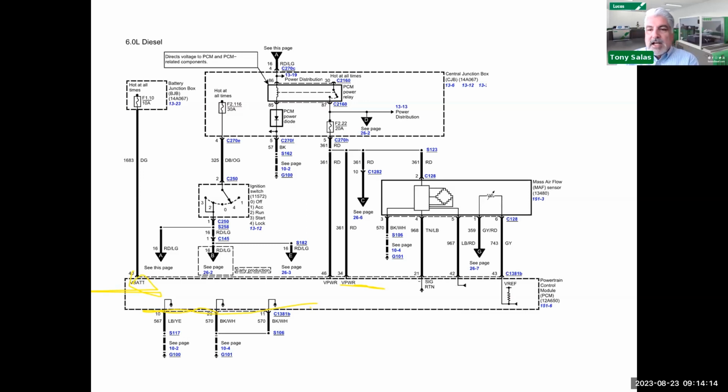So again, got to verify battery voltage and ground, because one thing is to test the circuit open. Another thing is to test the circuit closed. In other words, connected with key on. So that's what you want to be doing. So in essence, that's important for you to understand.